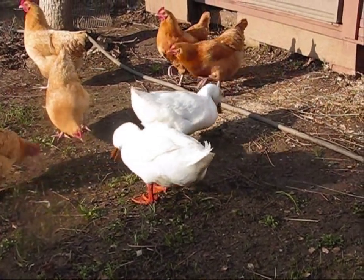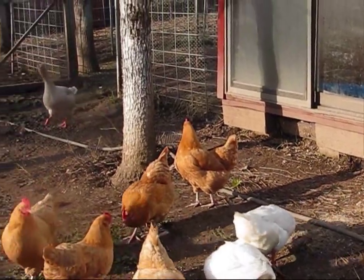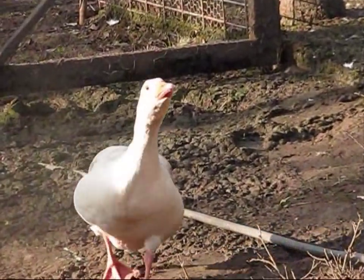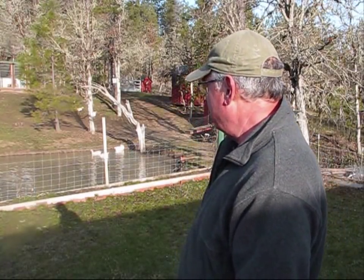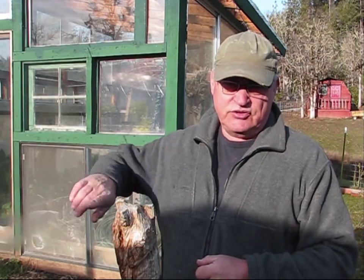And the chickens get their portion, and the ducks and the geese, they also get their breakfast as well. I fed the rabbits already. They got their meal, and we have a nice, calm, sunny morning on the homestead. I'll take you guys into the greenhouse and see the activities I have planned today for the greenhouse. I'll do that in another video, so look for that video.